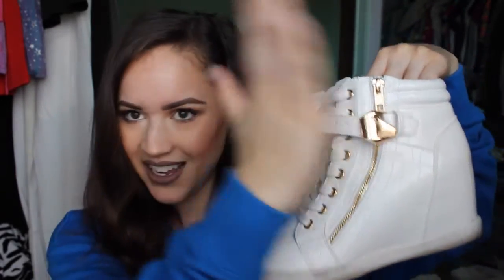Oh, these are really dirty. I wore them like one day. That's crazy. Okay, these are my shoes. I wore these a couple days ago at Disneyland all day long and my feet did not hurt. So these have passed the test of approval.